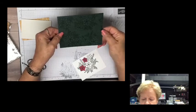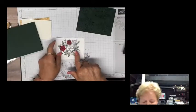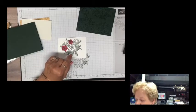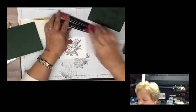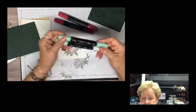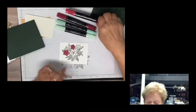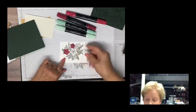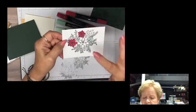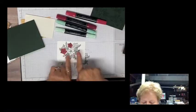So I did change my original card design a little bit. So I've already done this, and I've got Cherry Cobbler blends, Stampin' Blends, light and dark, and what did I pull out? Light and dark Mint Macaron, with those two colors with the green. So I've colored it a little bit. So I'm going to leave the little berries, I guess they're called, leave those white, and just focus on the leaves and the flower.